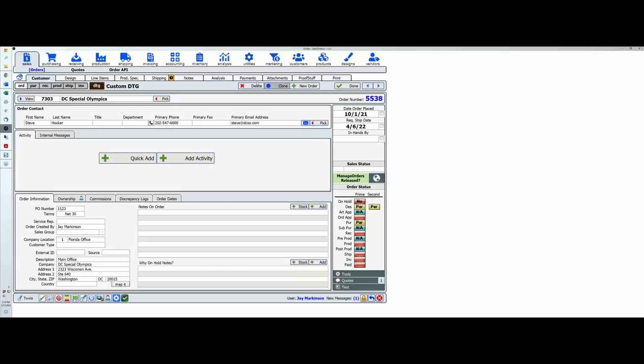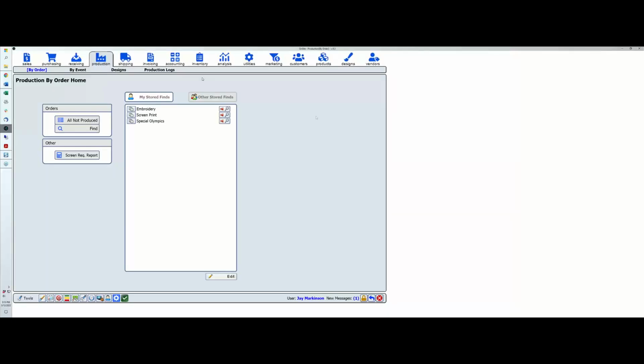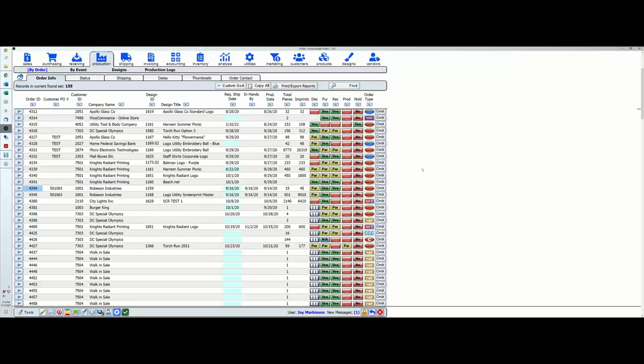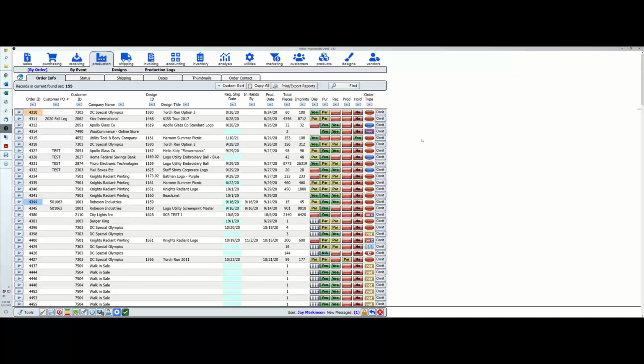And the schedule can be viewed a couple different ways. If you go over to our production department, so we have a production area, and this area can be thought of as a traditional reporting or a queue. I'm viewing something on screen. So if I say all not produced, this brings up every order in the system that I'm working on right now. Now, some people like this view, and of course I can do sorting, I can do searching.